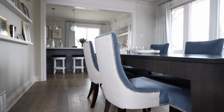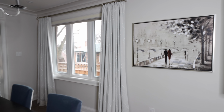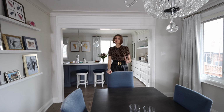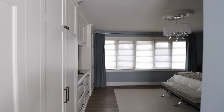I've kept it, again, young and youthful. We've used Krypton fabrics, so they're easily wipeable for kids' spills or adult spills. Let's take a look at the rest of the house.